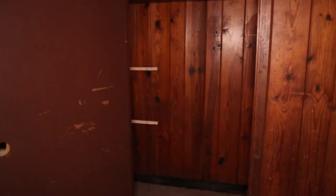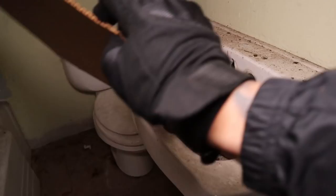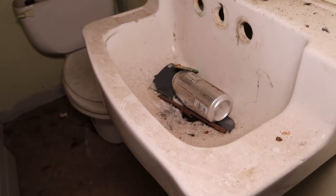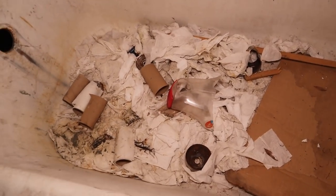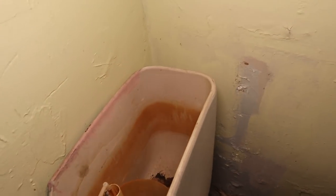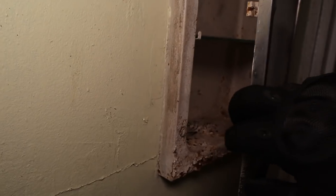What is this? Yeah, this place has been empty for a while. You can tell. Wow, look at it. Outside there's like a shed that's dilapidated too.